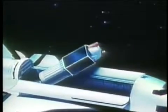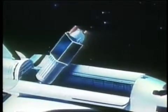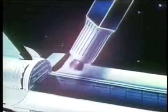On Shuttle Flight 6, Challenger's cargo, the tracking and data relay satellite, TDRS, and its solid propellant inertial upper stage rocket, the IUS, weighed almost 19 tons. TDRS was the largest, most advanced communication satellite launched to date, a major accomplishment in space communications. TDRS is launched from the payload bay by ejection springs, released when explosive bolts are fired.